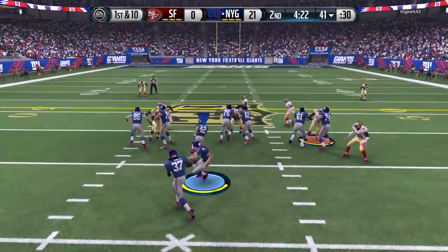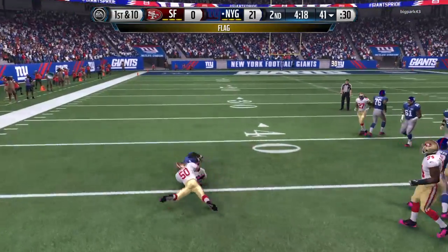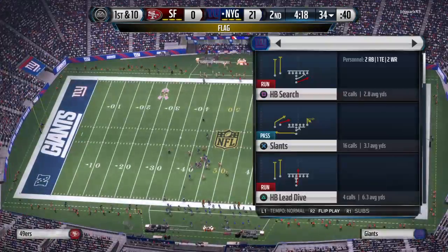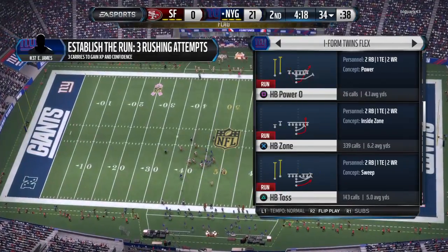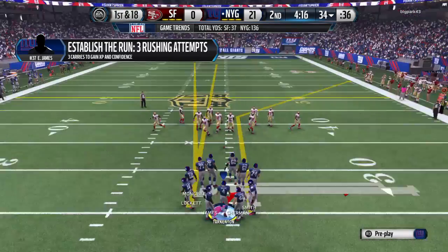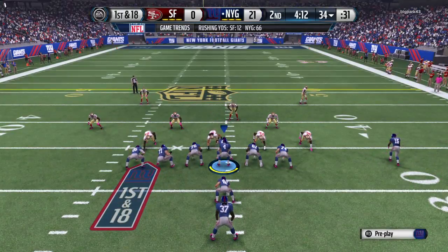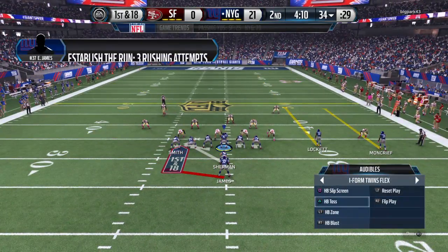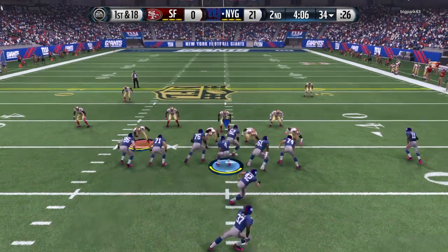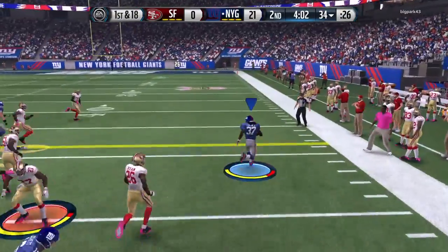First down at the 41. They'll go ground. Flag is out. That penalty is, of course, going to be accepted by the defense. At the 34, 66 yards from pay dirt. Look at the defensive line. Everybody's shifting to their left. It's wide open.